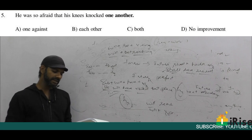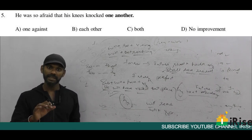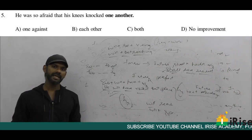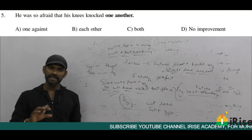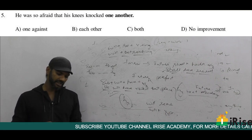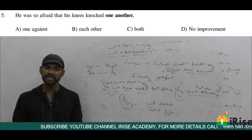He was so afraid that his knees, knees means how many will be there? Only two will be there. His knees knocked one another. One another can be used only when there are more than two. Knees in a sense only two are there. So in this case, we require each other easily. Options A, C and D are eliminated. Answer must be B, each other.